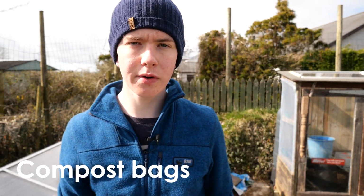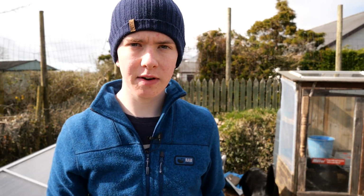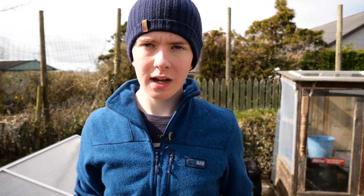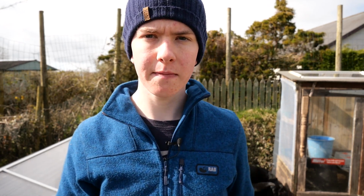And last but not least is compost bags. And this is new for me, I've only recently started doing this, but I thought I've got so many old compost bags that are empty. I don't really like chucking them away because they're plastic and I always think that I could use them for something. And I could just put them over plants, even if it's just overnight, because if the foliage is on there, these obviously block out all of the light.